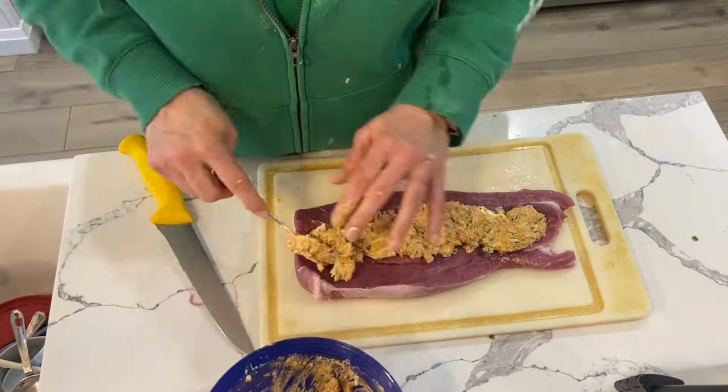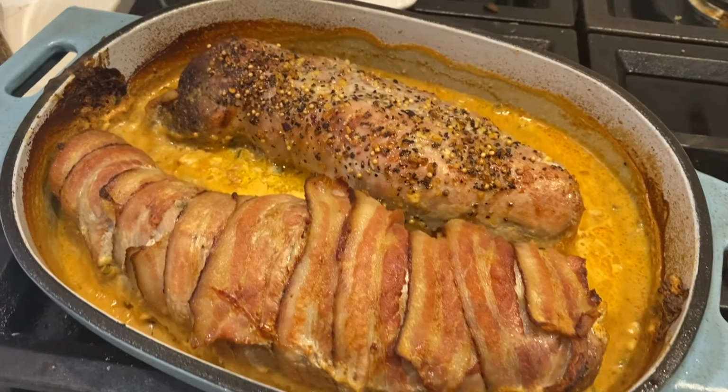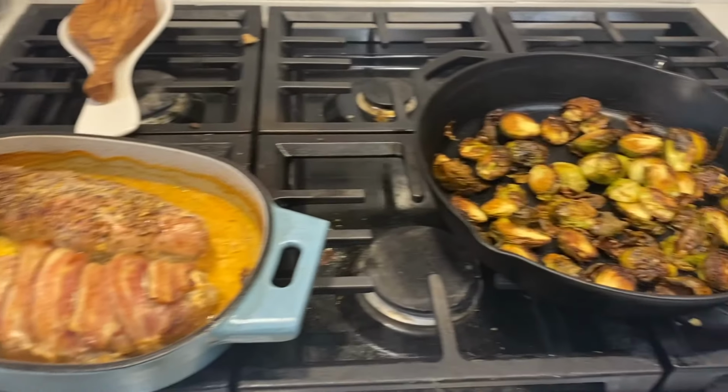So once the stuffing is in, I'm going to take some bacon and wrap the whole thing with the bacon. I think I used maybe about 4 pieces of bacon. Actually, I think it was 6 pieces of bacon. And this will keep some of the stuffing inside of it. But like I said, be prepared to have some leakage here. And then I'm going to put it in the oven at 375 for about 45 minutes. And here it is. Really easy, simple, and delicious, and I paired it with some Brussels sprouts.